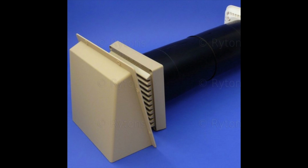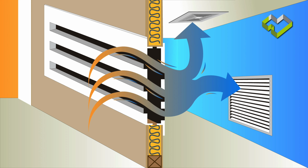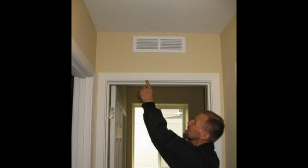And now you might be wondering, what exactly is an acoustic air vent? Well, these are special vents that let air pass through, but are designed in a way that blocks or bends sound so it doesn't travel straight through into the room. You could put one of these through the wall or even above the door if needed.